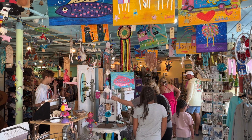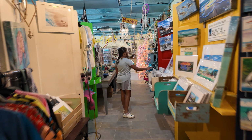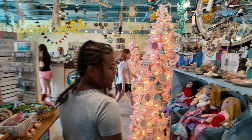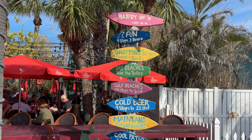Also, in addition to Pine Avenue, just a few blocks south of Pine, off of Gulf Drive, there is a collection of shops and restaurants we hadn't previously visited, so we decided to stop, park, and give it a whirl. Again, I feel Anna Maria has a slightly upscale kind of feel while still feeling very much like a beach town.